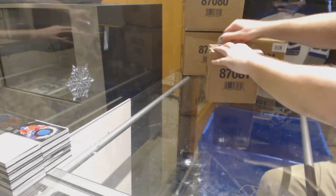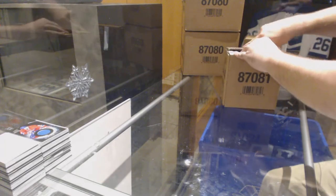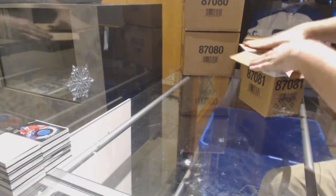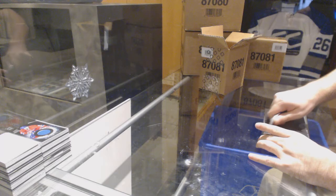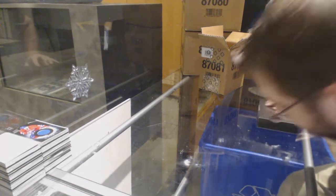Here we go. Starting off, CNC break number 8038. We have the black inner case. Best of luck, everybody in the break.